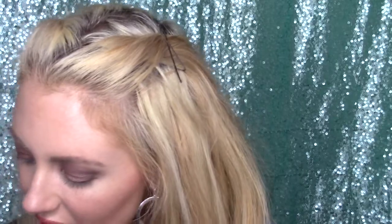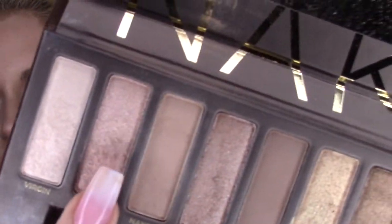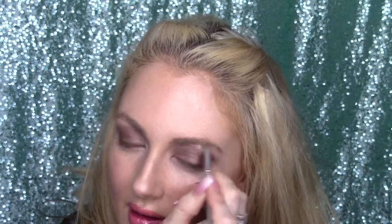So now we're going to do our brow bone and the inner corner. And I'm just using a little tiny brush. Just get any kind of little tiny eyeshadow brush. And I'm going to use this color Sin from the Naked palette. And Sin is kind of a shimmery peach. Very, very shimmery, very light color. And we're just going to pop that underneath the brow to lift the brow. That's what that does. It visually lifts the brow. We're going to pop it on that inner corner. And that just makes you look more awake.